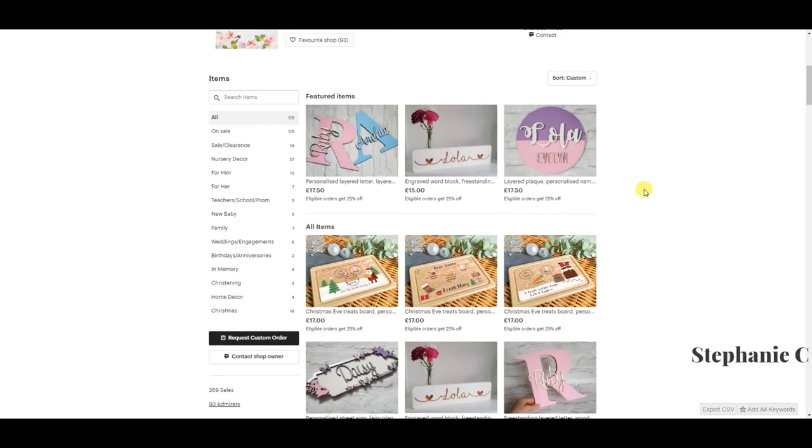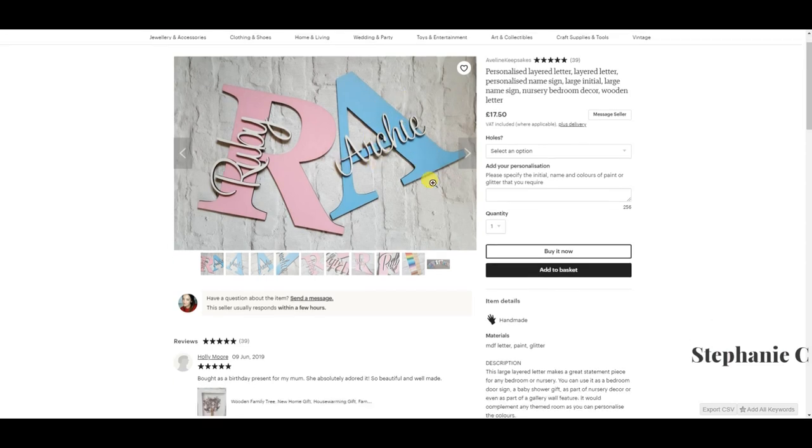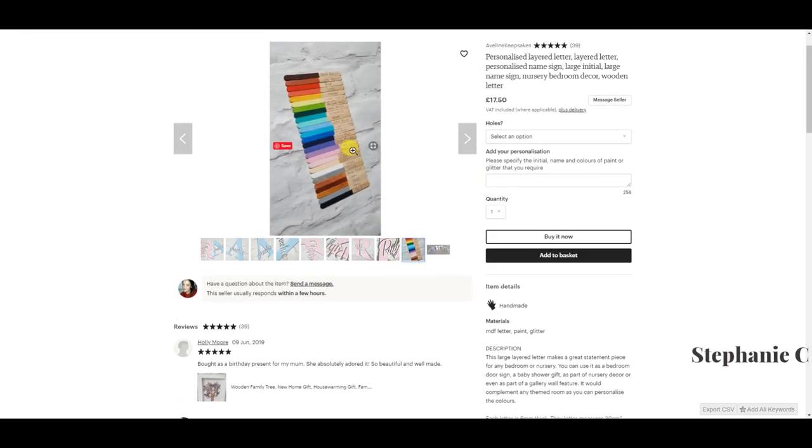So basically, you don't have to carry on making things and all that sort of thing. You know, even with this, if you took the names off of them here, you could make a, not quite sure what they're made out of, I believe they're wooden, but you can make like a garland just with these letters. So you could spell Ruby out with a big pink R, big pink U, big pink B, all that type of thing. Let's have a wee look, see.